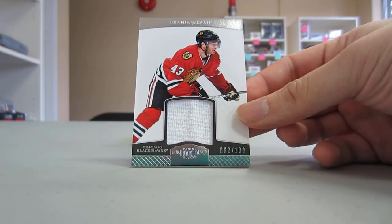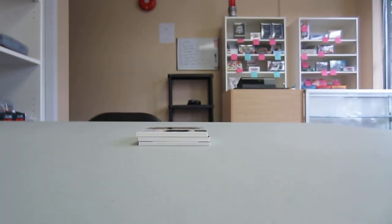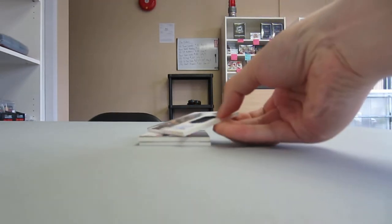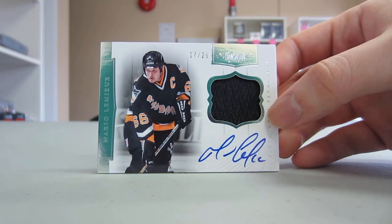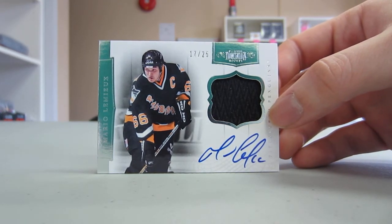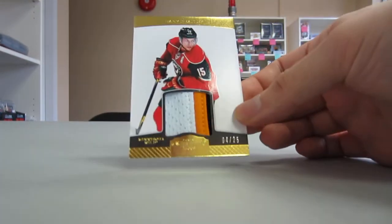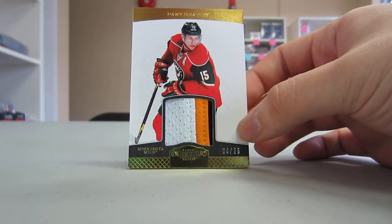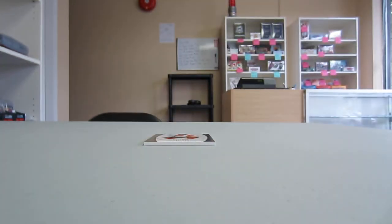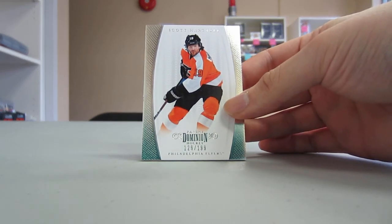Next up is a Brandon Saad jersey, numbered 62 out of 100 for the Blackhawks. Oh, another nice hit. Got a Mario Lemieux short print auto patch, numbered 17 out of 25 for the Pittsburgh Penguins. Got a Danny Heatley prime jersey, numbered 4 out of 25 for the Minnesota Wild. And the last card is Scott Hartnell base, numbered 129 out of 199 for the Flyers.